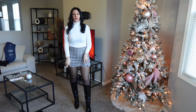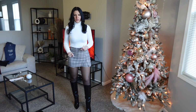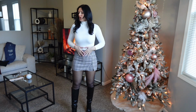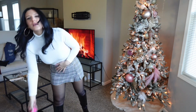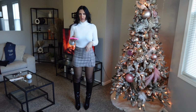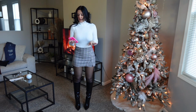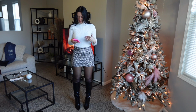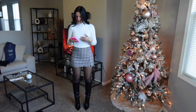The boots, however, are not from Windsor. They are from Fashion Nova, so I'm sure you can still get them from there. If you're interested, I got these recently. Anyways, the first thing is this top. It is actually a bodysuit as well, and like I said, I normally get larges in my bodysuits. So that's what I did with this.